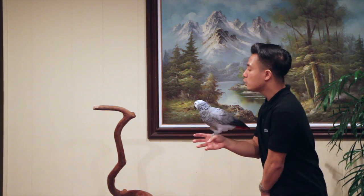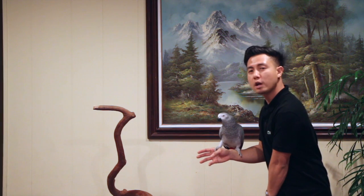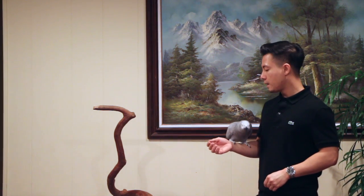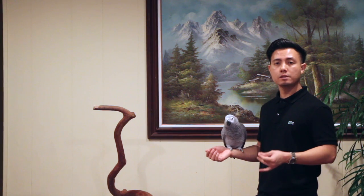And initially, any bird that just learns how to fly is going to make mistakes. I mean, they're going to have crash landings. And sometimes those crash landings aren't really easy for the owner to see. But in nature, baby birds, when they first learn how to fly, are also going to have a lot of crash landings before they perfect flight.